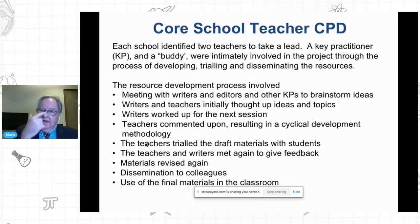These sessions that the key practitioners were involved in at the university were held at weekends. So there was a real commitment from the key practitioners in terms of the development of the resources. But of course, that was also involving their professional development as well. And actually, we did give them an honorarium to support their travel and time. And we called that a professional fee. And I think that the teachers really valued that their input was valued and their time was valued by the project.